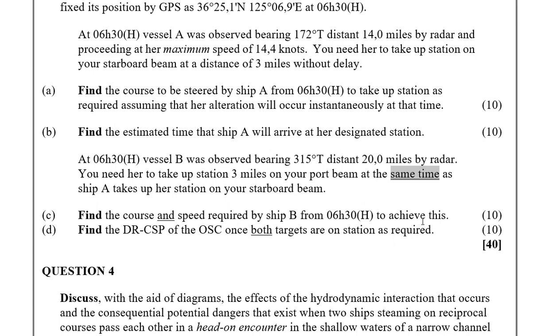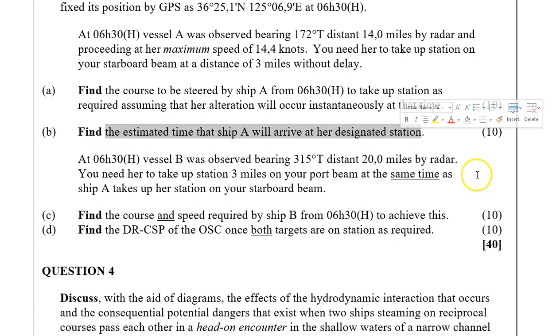So typically with rendezvous, we've got two types of questions. So you could have a question where your time of rendezvous is unknown, which in the case of vessel A, that's exactly what it is. So the time of rendezvous is unknown, which is why she's going to proceed at maximum speed to basically get there as soon as possible. And once then we've got that course that she needs to steer, we can then find the time of the rendezvous, which is the next part of the question.